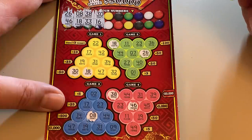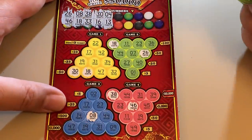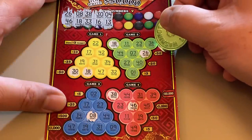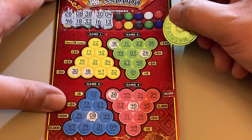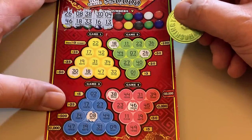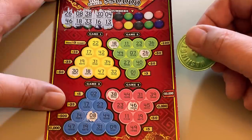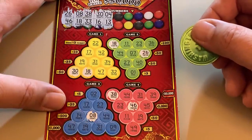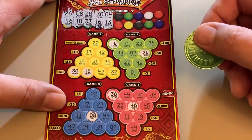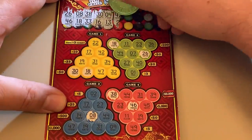Well, I don't see any anywhere else. Oh, I forgot to scratch the bonus on the last ticket. I'll have to go back for that. 4 and 13. Wow. Nowhere. No 4, no 13. I guess not. Usually that doesn't happen with these tickets. I've played enough of them.